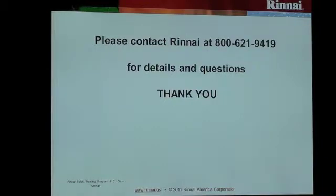What struck me as really interesting in Germany is that everything they do seems to be a turnkey system. It came in a box, they'd open the box, put it on the wall, and it was done.